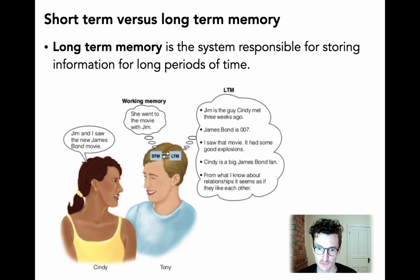So in this cartoon, we have a situation where Tony runs into Cindy on the street, and he first of all has to remember who Cindy is, right? So that's a long-term memory, that's recognition, and he brings the memory of Cindy back into conscious awareness, back into working memory. And along with his memory of Cindy, he also remembers all of these different things about her, what type of movies she likes, for instance.